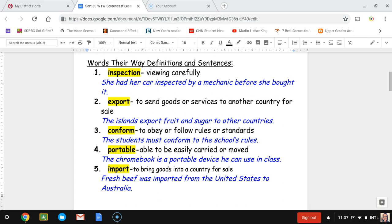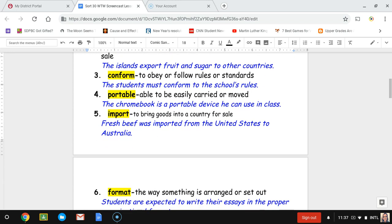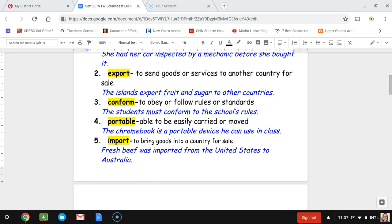Number five is import, and it means to bring goods into a country for sale. So just like export we had before means to send goods. Importing is when another country will receive those goods and bring it into the country. So the sentence I have for import is fresh beef was imported from the United States to Australia.